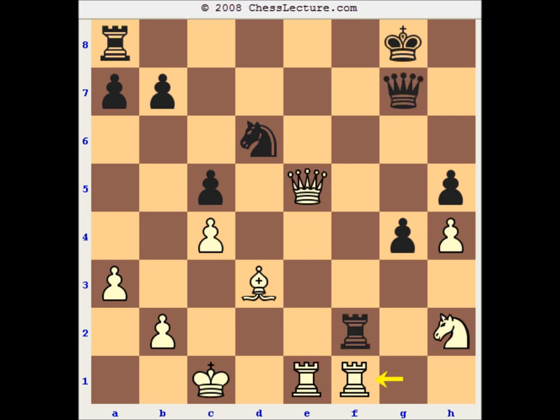Flohr not bowing down to this threat against his knight on h2. It's important to be accurate, especially when you're winning. Such a strong tendency to let up when you're winning, and I think great players have a sense how not to do that.